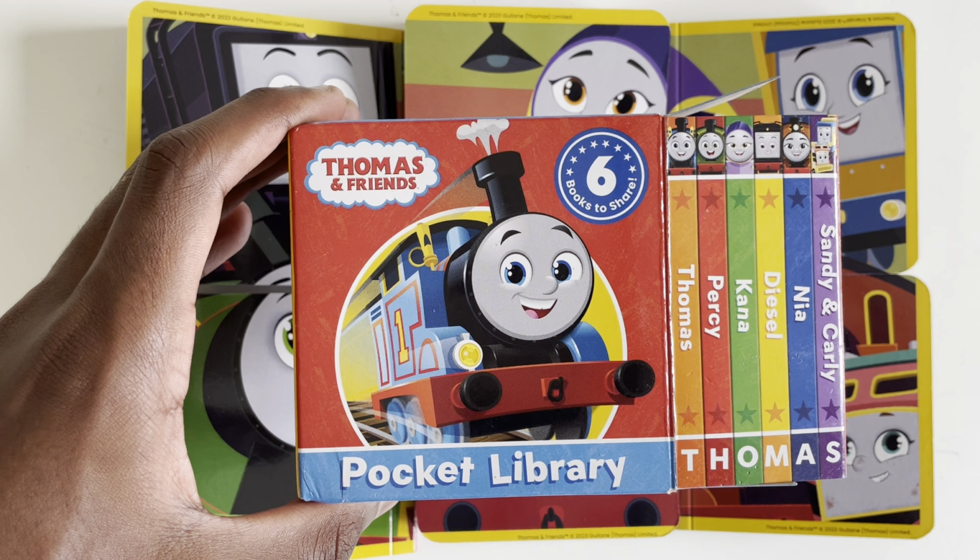Suddenly, the sky lit up with lightning. "Oh, bolts, it's going to rain and the launch will be ruined," cried Diesel. "I'll go at super light speed and I can get the battery in time," said Thomas. The sky was now dark with storm clouds. "I don't think I'm going to make it, even at super light speed," said Thomas.